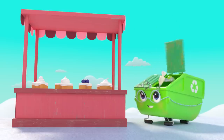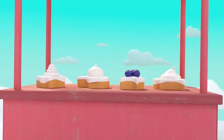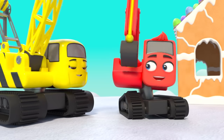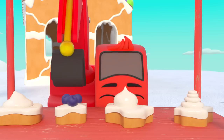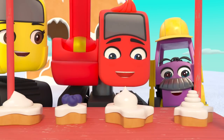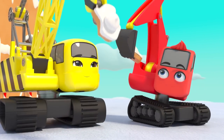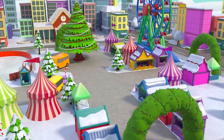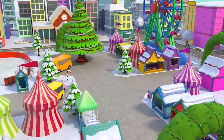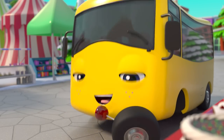But Mrs. Skip has made snacks out of the broken gingerbread pieces. Yippee! Now this gingerbread you can eat, Dazey. Yum, yum. Delicious. Everyone is having fun at the Christmas market. There's Buster. He's having a candy apple. So yummy.